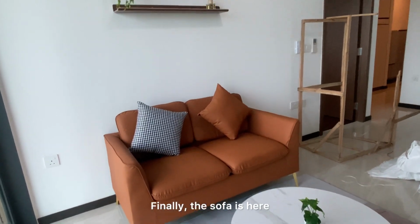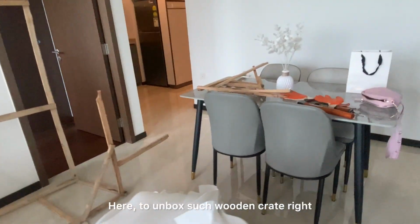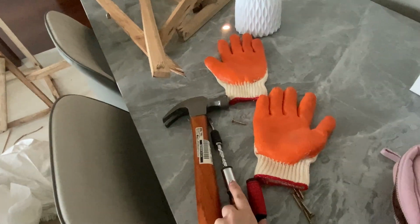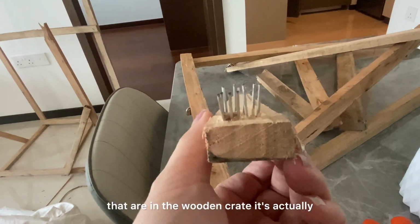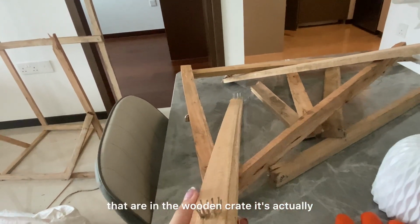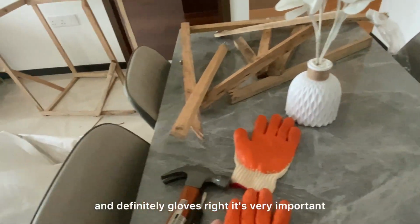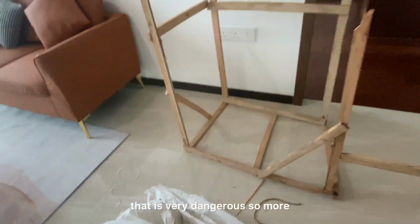Finally, the sofa is here. I actually unboxed it from this wooden crate. To unbox such a wooden crate, you would need a wedge hammer, screwdriver and gloves, because you can see the number of screws that are in the wooden crate. It's actually a lot, so you will need such tools, and definitely gloves. It's very important because you have all these wood chips that are very dangerous.